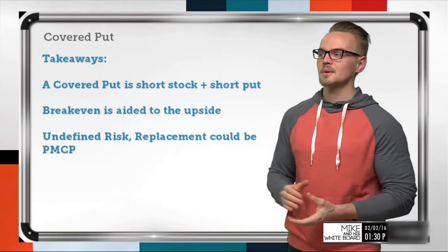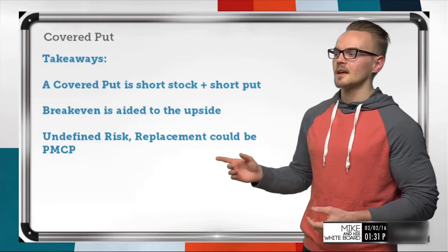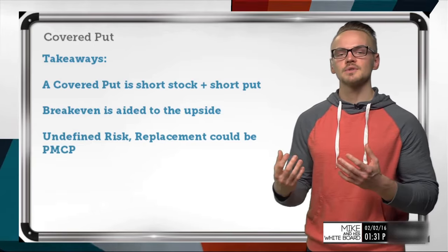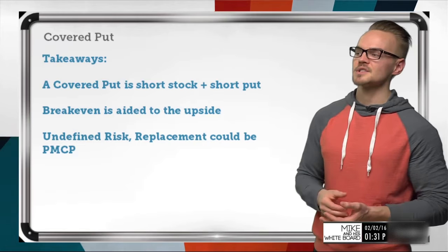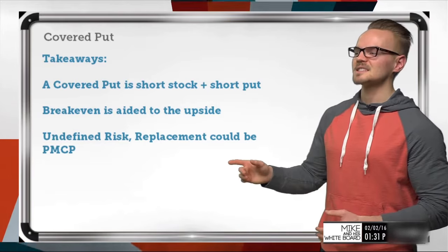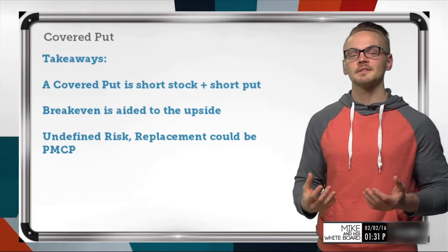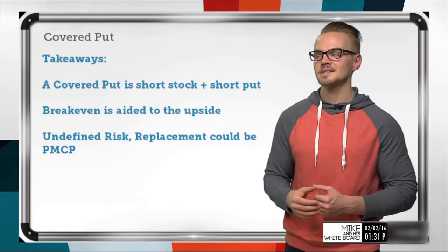So the very first takeaway with covered put is that it's just short stock and a short put. Our break even is aided to the upside, so unlike other things where we're looking to sell premium to reduce our break even to the downside, a covered put is just the opposite. We've got a short basis that we're looking to improve upon by increasing that up. And lastly, this is truly undefined risk. So if we're not comfortable with that and the volatility scenario is right, maybe I'll look for a replacement in the poor man's covered put.